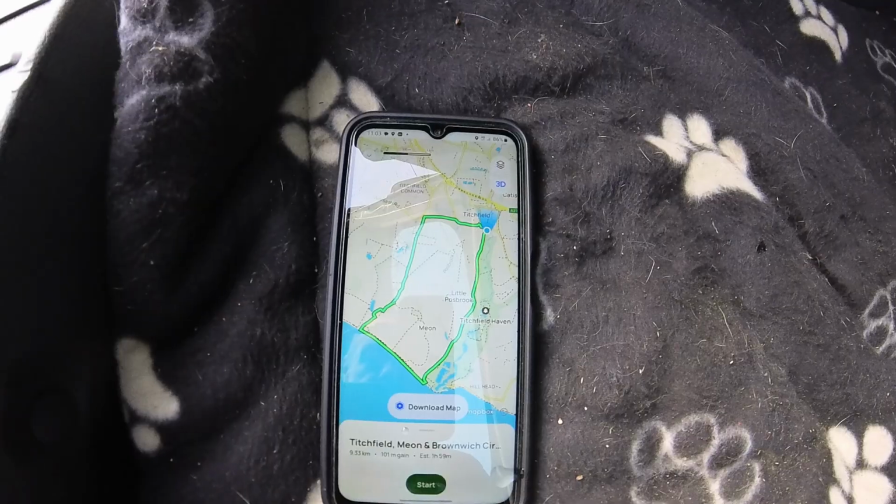This is vlog 5. We have come today to the south of Hampshire, just inland from the Solent, to do the Titchfield, Meon and Brownwich circular, which takes us from Titchfield in a kind of pretty well defined oblong down to the Solent and back up the Titchfield canal. Yeah, so we'll get on with it and see how we go.